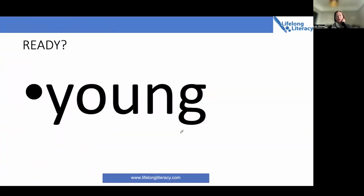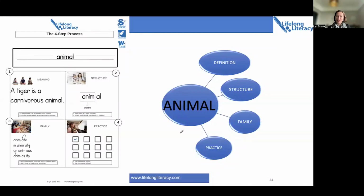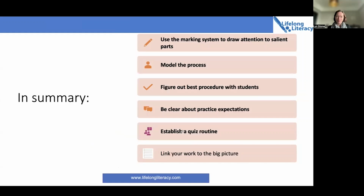So if you were going to choose a word to use for your 4-step process, what I'm going to get you to do, and this is something that you can do for homework, is you can choose from young, and I've got a solution for young there, and that's on your handout. Or you can choose animal, and again, the solution is on your handout, so don't look at it until you've done it. Or platypus, and there's a solution as well.